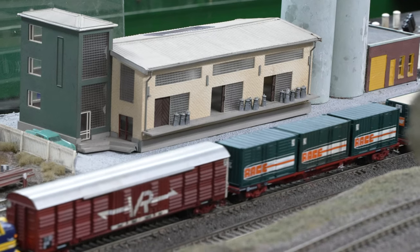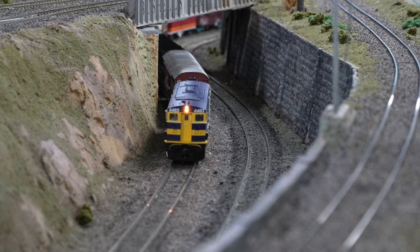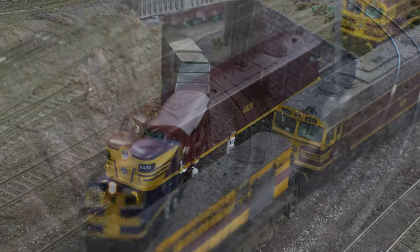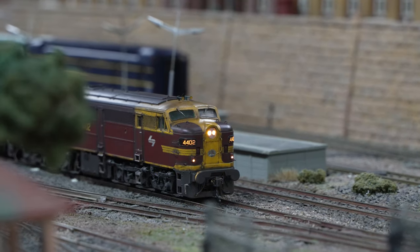The model itself is also quite a quiet runner, so if you get a non-sound or a DC version, well, you won't have any problems. If you do get a sound equipped one, the sound is good. It's loud and clear, and I don't have any problems with the sound.